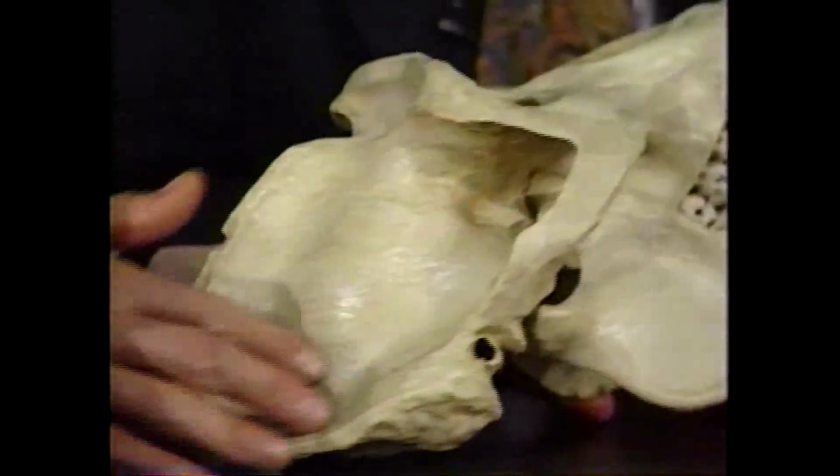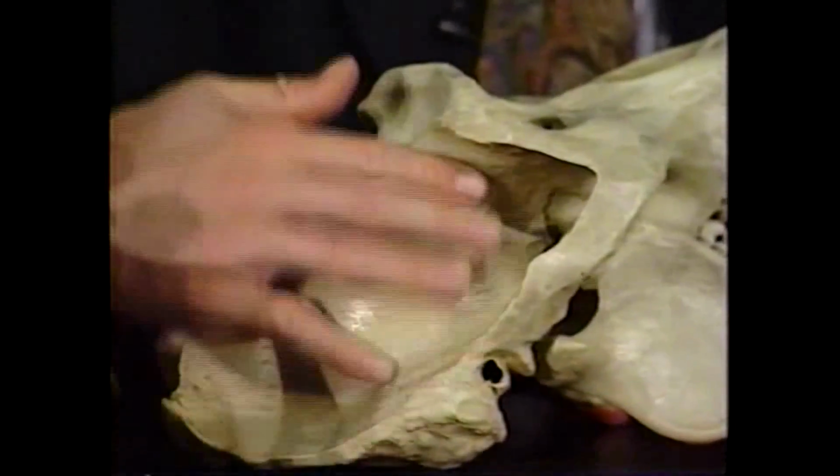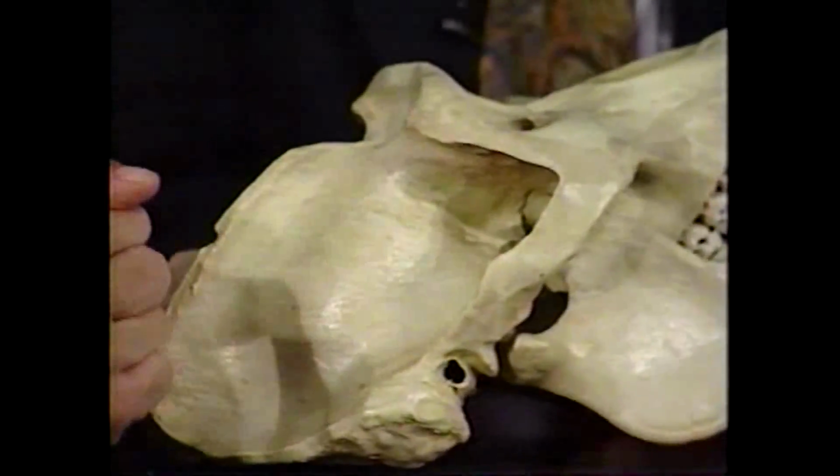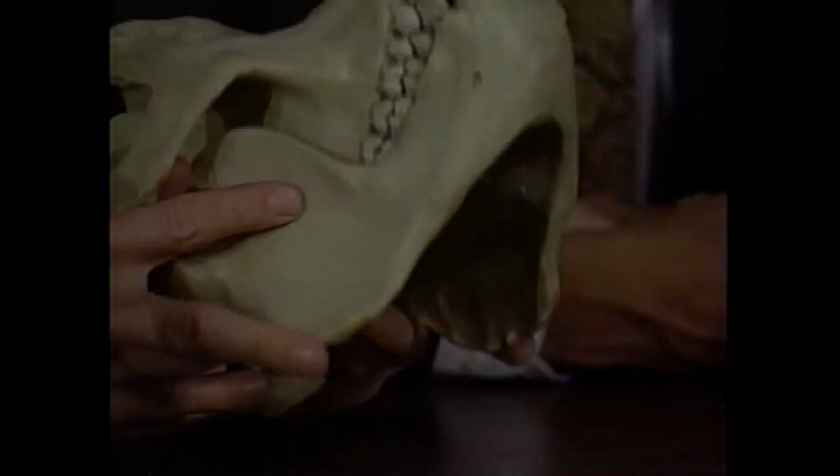This entire whole area of the skull is filled with muscle tissue, and that's where it gets its leverage to close its mouth. Boy, it's good you don't get your finger caught in there, huh?